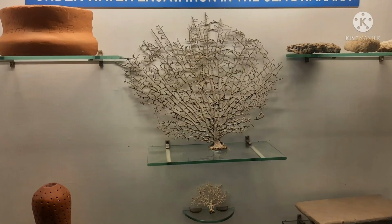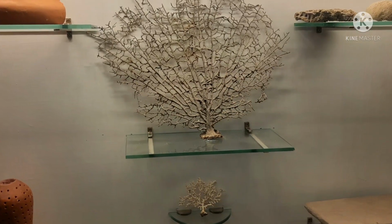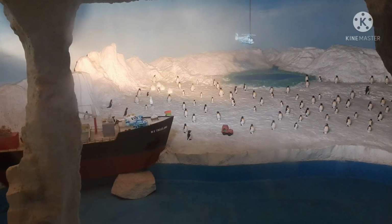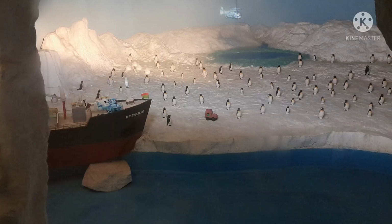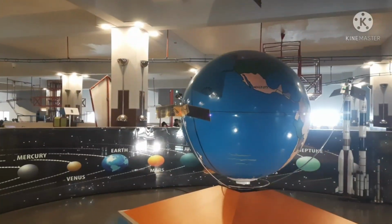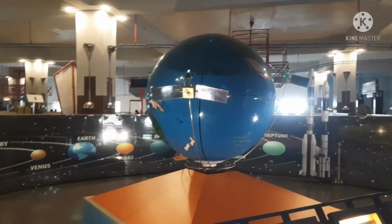Just look at the seaweed present in the natural water. Wow. Amazing. Oh my god, just look at the Antarctica. So amazing. This is how the earth spins.